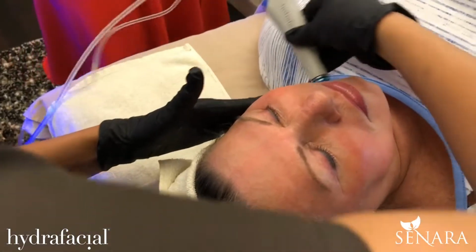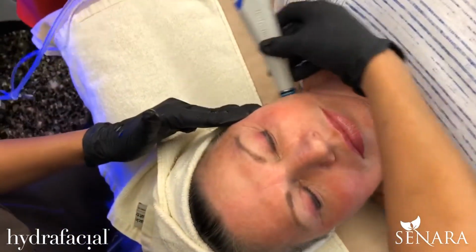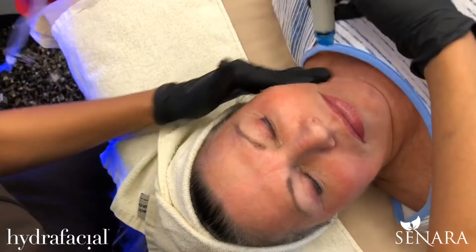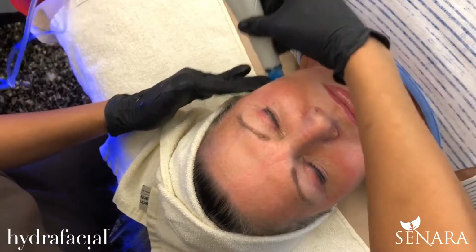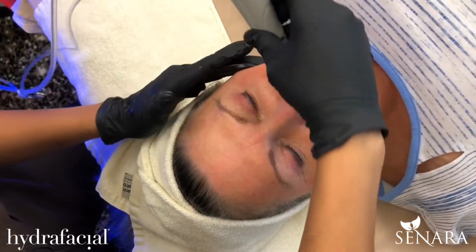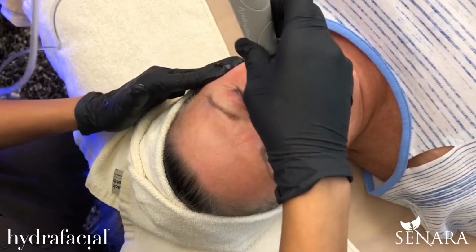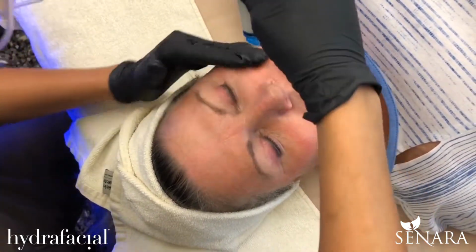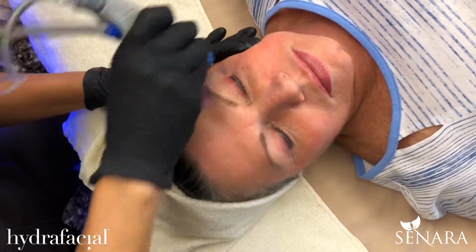Those are included in the HydraFacial during our introductory period for free. Normally those are $30 to add in, so that's a really nice thing. So if you're interested in HydraFacial, now's the time to do it, because you do get the $30 LED treatment included in the introductory price of $169. And as soon as we are done with the introductory offer, that price will go up. So make sure you book it now.